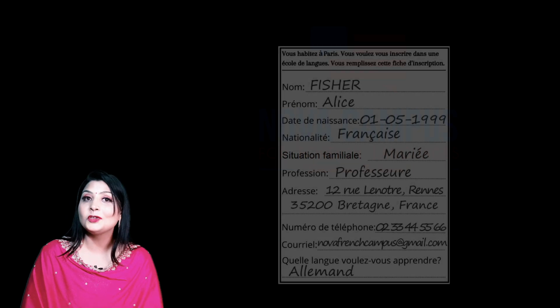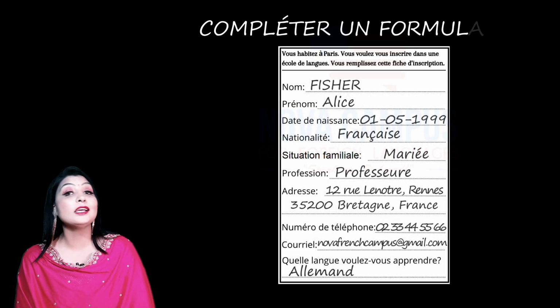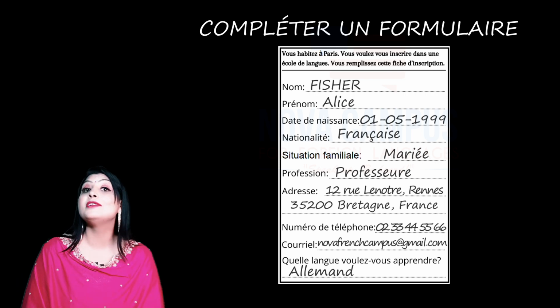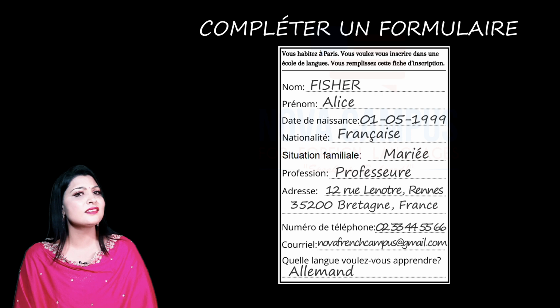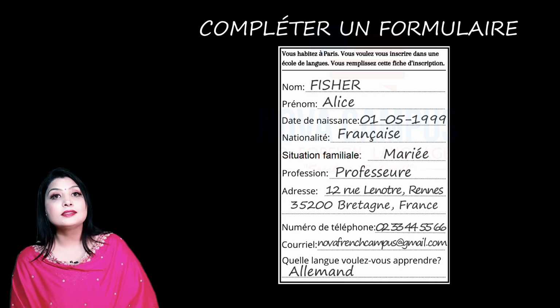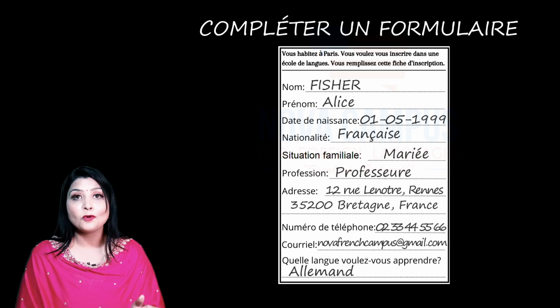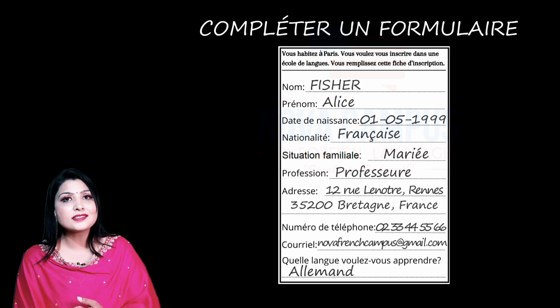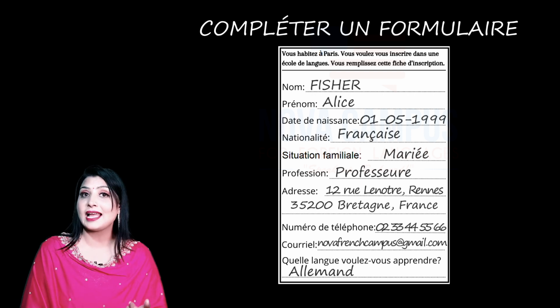So, overall, you got some idea about how to attempt the Compléter un formulaire task of the DELF A1 level writing test. However, this is just one example of several form filling tasks that you may expect in your DELF A1 level exam. For more practice, you can search on the internet and do as many form filling tasks as possible in French.